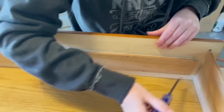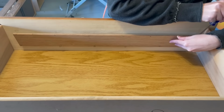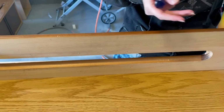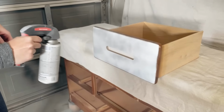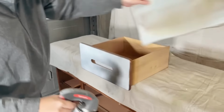Now I am bound and determined to get these mirrored slats off of these drawers, so I got out my upholstery tools and went to work. Then I applied one coat of primer just so I wouldn't have any bleed through issues with the particle board.